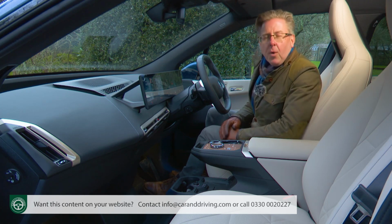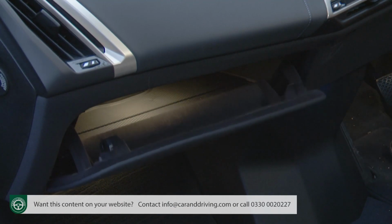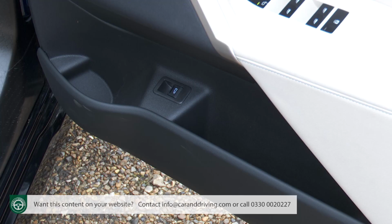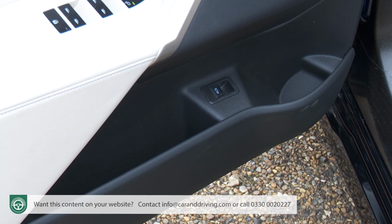Enough on media tech, what about practicalities? Well, the glove box isn't very big and is mostly taken up by a handbook you don't really need, because of the online handbook provided by the central screen. There are no felt or rubber bases for the door bins, so things you put in them will slide about, but the bins are at least large, nicely backlit, and come with angled bottle holders.